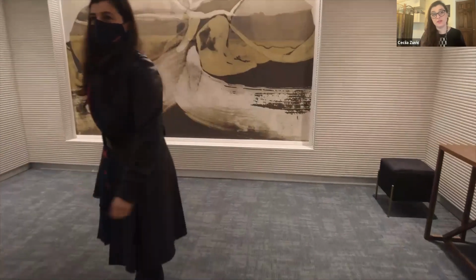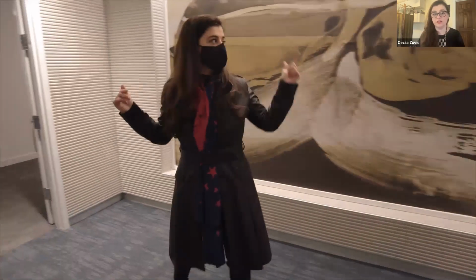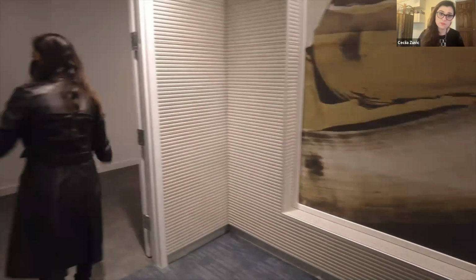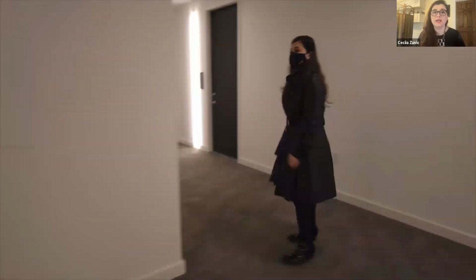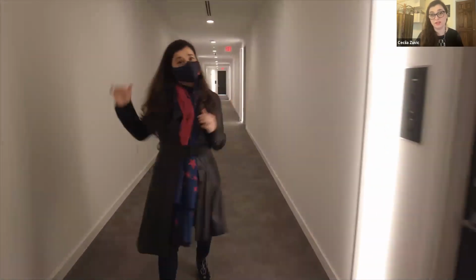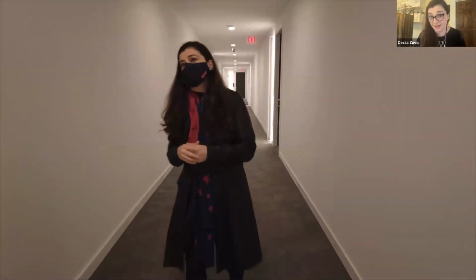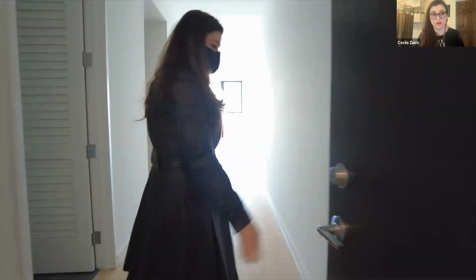All right, each level at the Fairweather has its own little lobby, and all the art in each lobby is a little different from the others. And then we're going to go back into the corridor of the 4th floor. I'm going to go straight to unit 406, which is my favorite unit, my favorite 2-bedroom unit in the entire building. So this is a 2-bedroom unit with a den. So for those that missed out on a 3-bedroom but need a space for an office, this is it, and this is a beautiful, beautiful condominium.